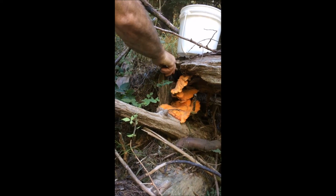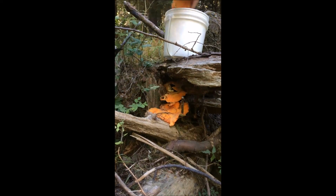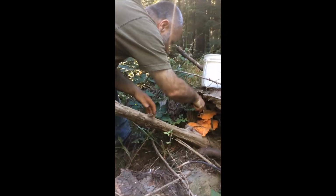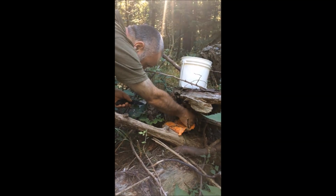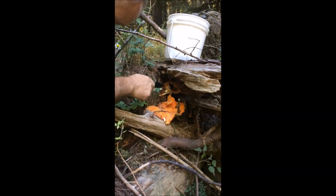So, like I said, this is the second one we found so far, and the first one filled up one of our 1-gallon buckets. Isn't it exciting, Patrick? Oh yeah. Pretty cool. Very cool. Foraging for your own food.